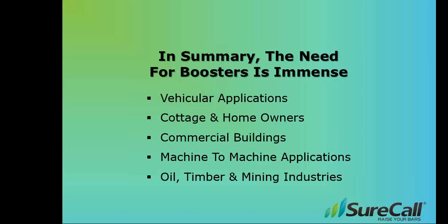There's a lot of working parents these days. They don't want to have to be worried about the daycare or the school getting a hold of them because their cell phone doesn't work. So there's a lot of growing need for cell phone coverage.